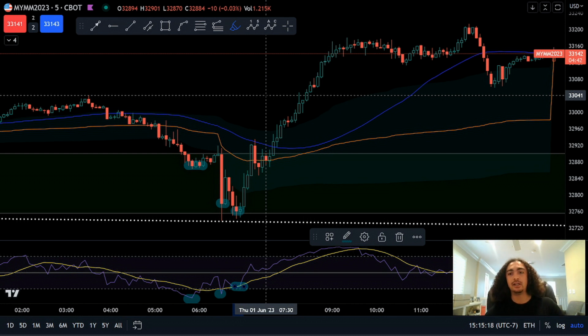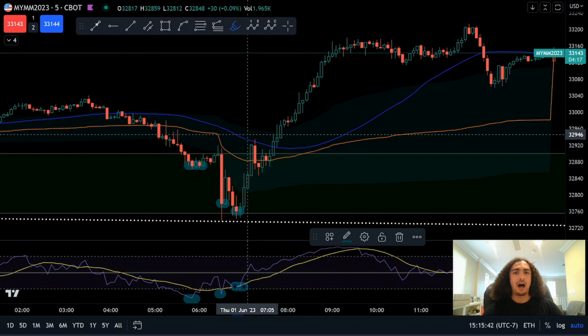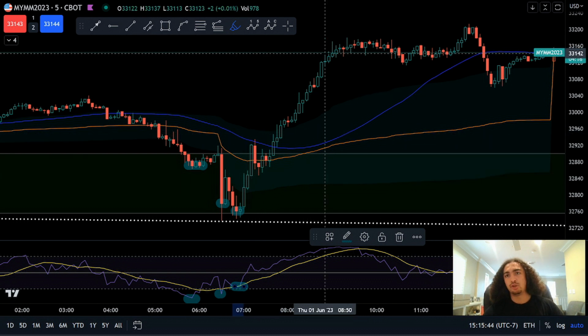Pretty solid. The risk was only $50, so we did hit our multiple of 3. I do generally target 2.5 or better. 3 kind of seems to be the sweet spot for me. Any more than that, and I don't really hit my take profit all that often, and any less than that, and it just kind of throws all of my profitability out the window. So 3 seems to be the sweet spot, but obviously there was a huge day for the Dow Jones.